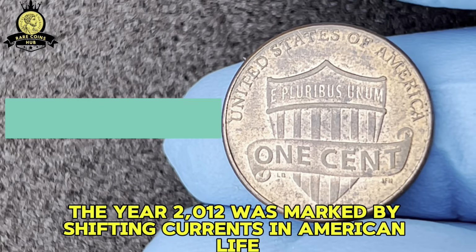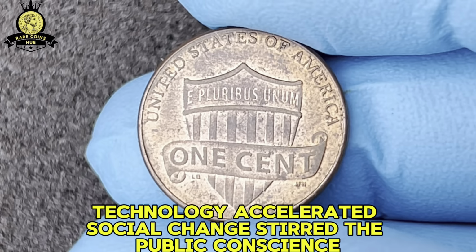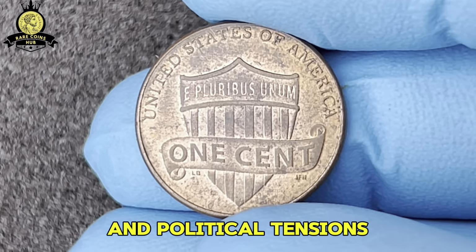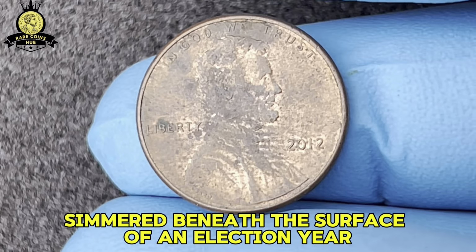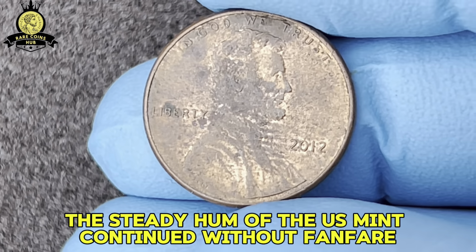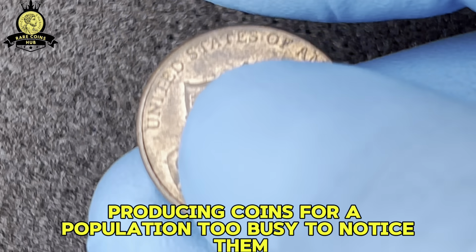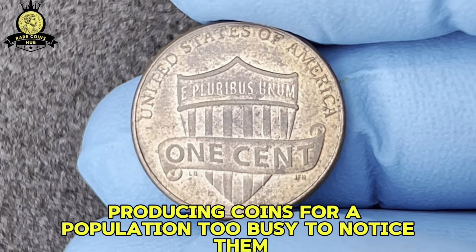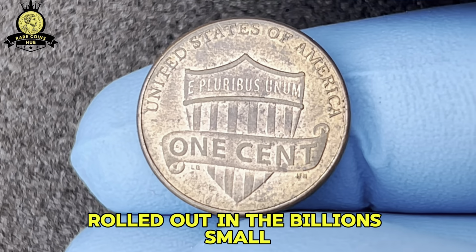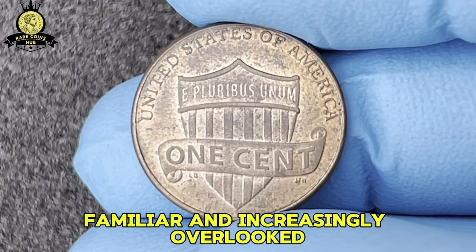The year 2012 was marked by shifting currents in American life. Technology accelerated, social change stirred the public conscience, and political tensions simmered beneath the surface of an election year. Amid all the noise and progress, the steady hum of the U.S. Mint continued without fanfare, producing coins for a population too busy to notice them. The Lincoln cent, long taken for granted, rolled out in the billions, small, familiar, and increasingly overlooked.